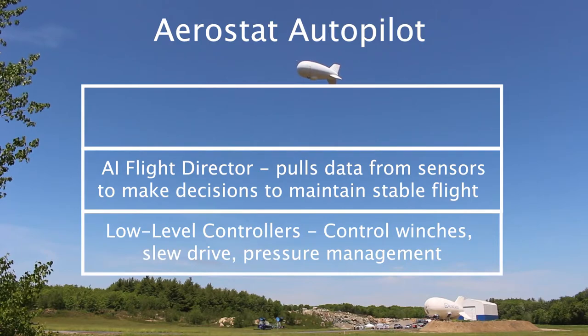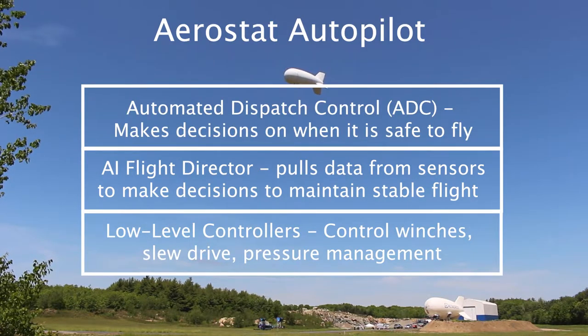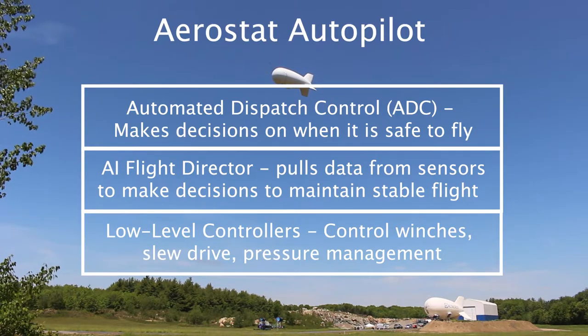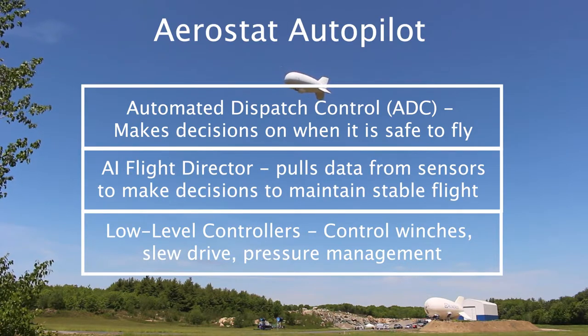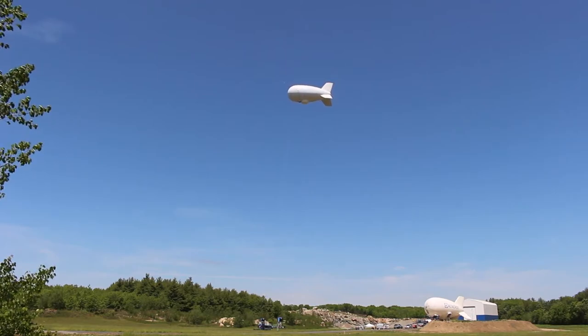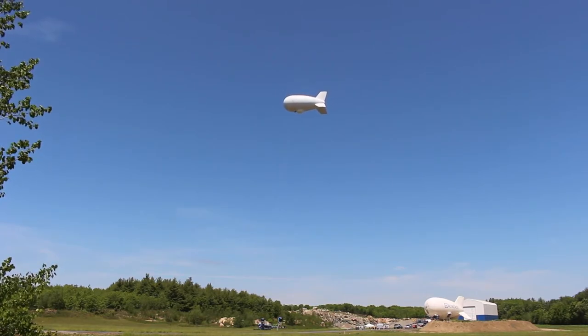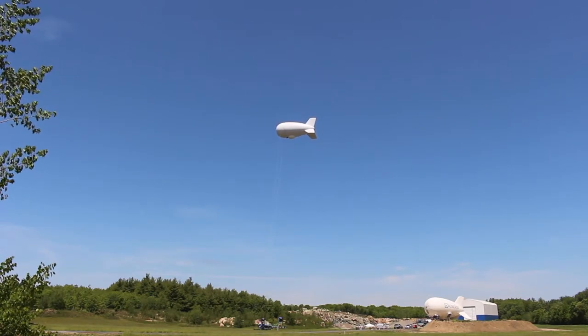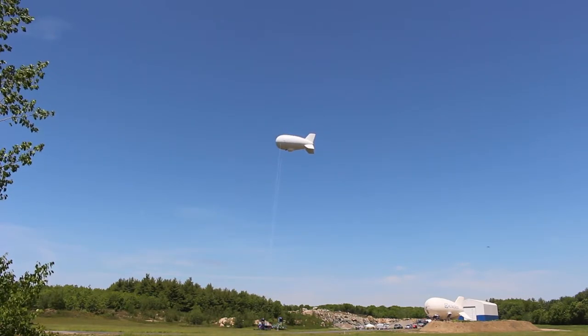Above the AI Flight Director is another layer of autonomy, what we call the Automated Dispatch Control, or ADC. The ADC is much like the air traffic control at an airport. So it's making the decision to fly, to land, what altitude to fly at, essentially based on the weather, the state of the system, the mission requirements. All of this information is being brought into the system. ADC is processing that in real time to make the best possible decisions to keep the system safe and to maximize the mission availability.